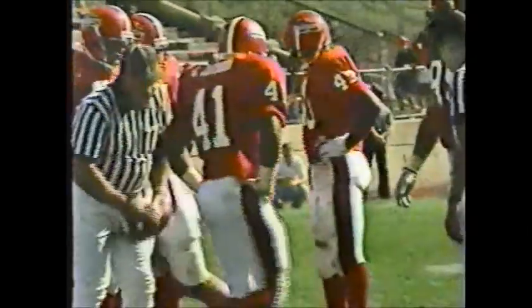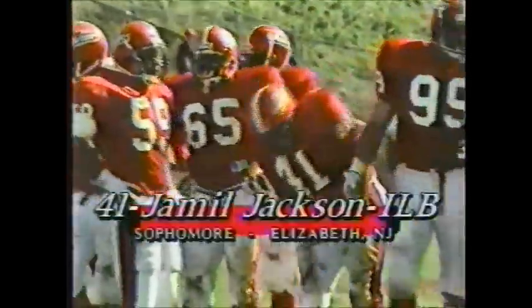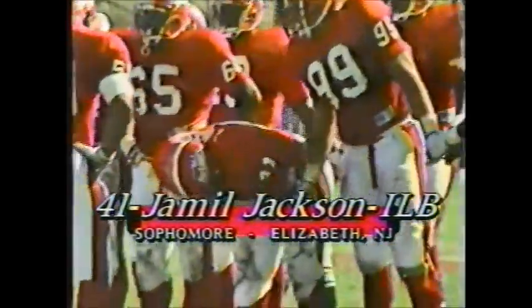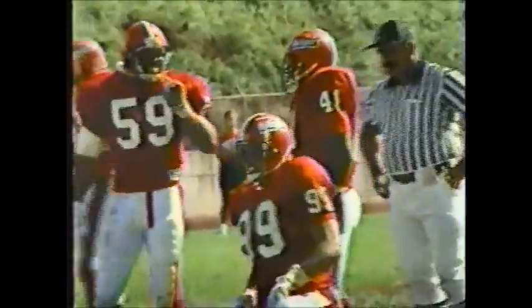Well, Rutgers held a defensive team meeting on the offensive running back's chest that time. Jamil Jackson really made the primary stop, but he had lots of help from his friends. I tell you, Rutgers right now really putting a lot of helmets on the football.